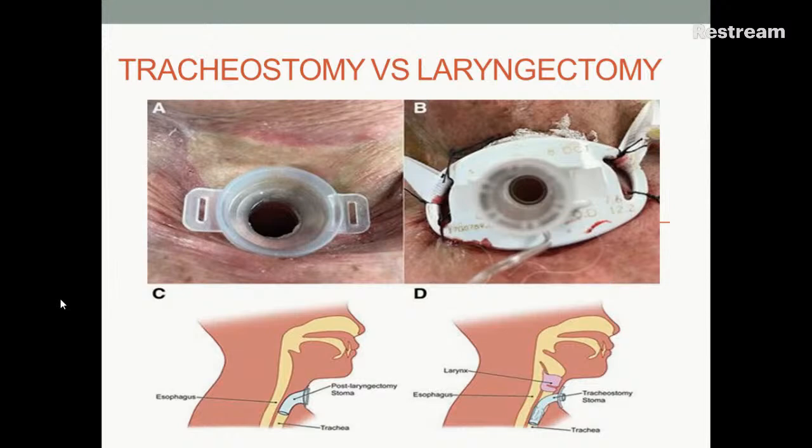All right, I guess we will start. My name is Dr. Salman Khatak. I'm one of the ENT doctors. I work at the Queen Alexandra Hospital, Portsmouth, in the ENT department. So the topic that we're going to discuss today is tracheostomy versus laryngectomy.